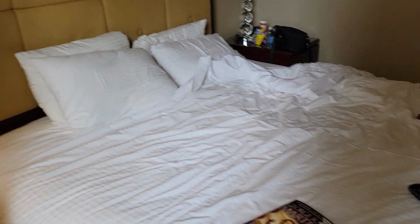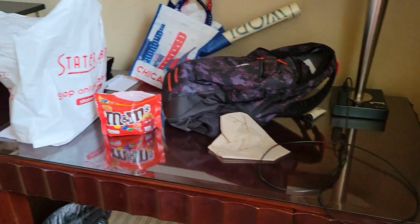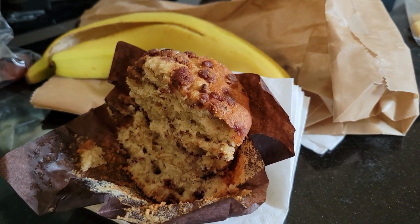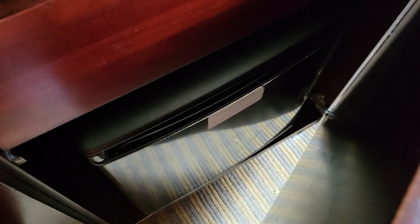Okay, and please, just don't look at the mess. It's a single king, and it's got one little chair, a desk, a TV. This thing is kind of wonky. This is probably just coming detached there. It has a fridge, has a half-eaten apple and cinnamon muffin. Let me hold this up so I can shut it. Yeah, so you have to jimmy that. There is a fridge in there. No microwave. There is also a coffee maker inside that we could take out and use.